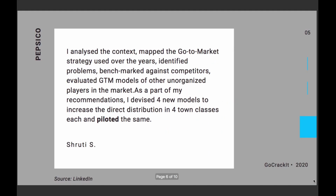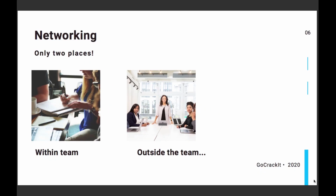This is one example of a summer intern in PepsiCo who had a successful internship and also converted it to a PPO. Now, look at this PPO work. Out of this, the most important thing is that she has made a pilot, right? So, she studied, analyzed different things. She provided recommendations but also created a pilot. Now, this is something which is most important, right? If you could pilot, that would be creating a very high impact.